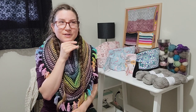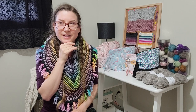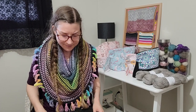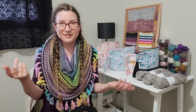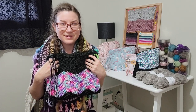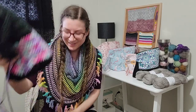I know a lot of people have done the granny crochet blanket, where you're doing the granny square style, back and forth. And it just doesn't keep my interest as much as doing a chevron, although it's really not that different. But anyways, I just find it more entertaining to crochet. I don't know what I'm trying to say.